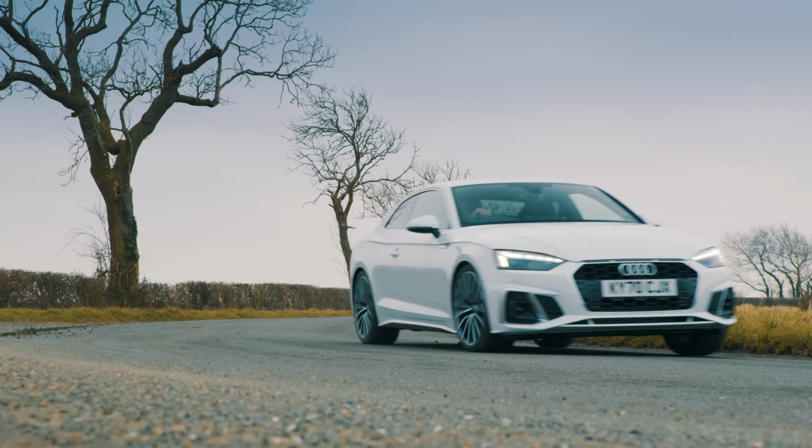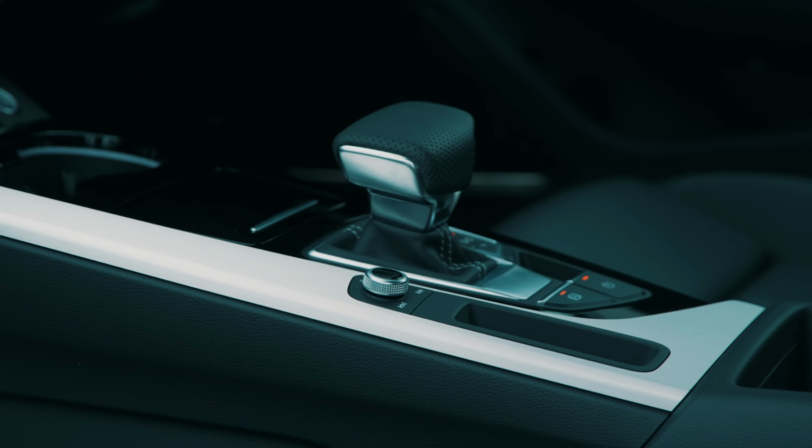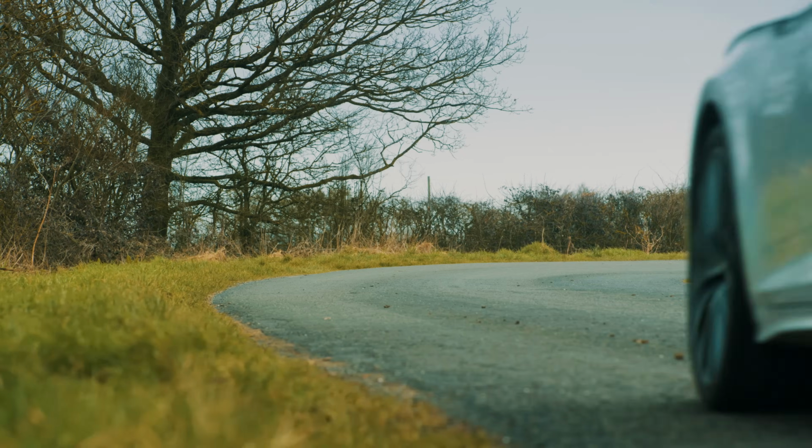I must say, it makes a nice change going back to the previous generation of Audis, because this one has a physical volume knob on the center console. The current crop all use a weird old iPod style touchpad controller thing that adjusts your volume, but like I said, I'm all about the knobs all day long, and this has quite a nice one.